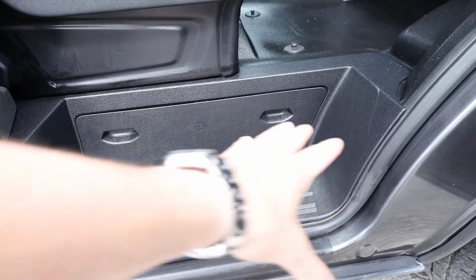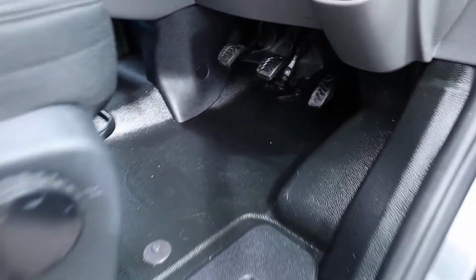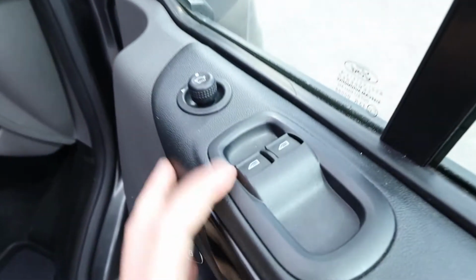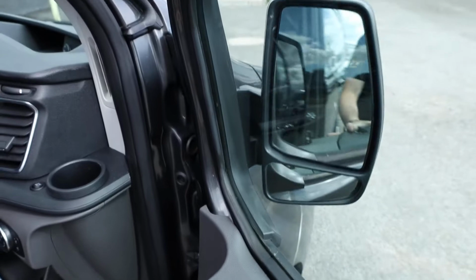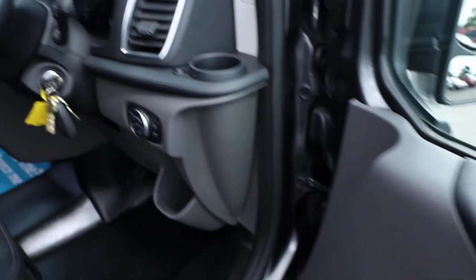This is where your toolkit is located, in this door just here. I say what really strikes me with this van is just how clean and tidy this is inside. Looking on top of the driver's door then, we have electric windows, electric folding mirrors, and that is how those are operated there, just by pulling that dial back towards you.